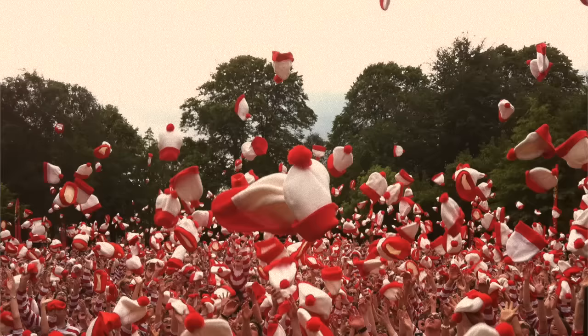In 2011, a crowd of 3,872 people in Dublin, Ireland broke the record for the largest gathering of people dressed as Waldo. So almost 4,000 people dressed up as Waldo and got into a crowd. That's crazy.